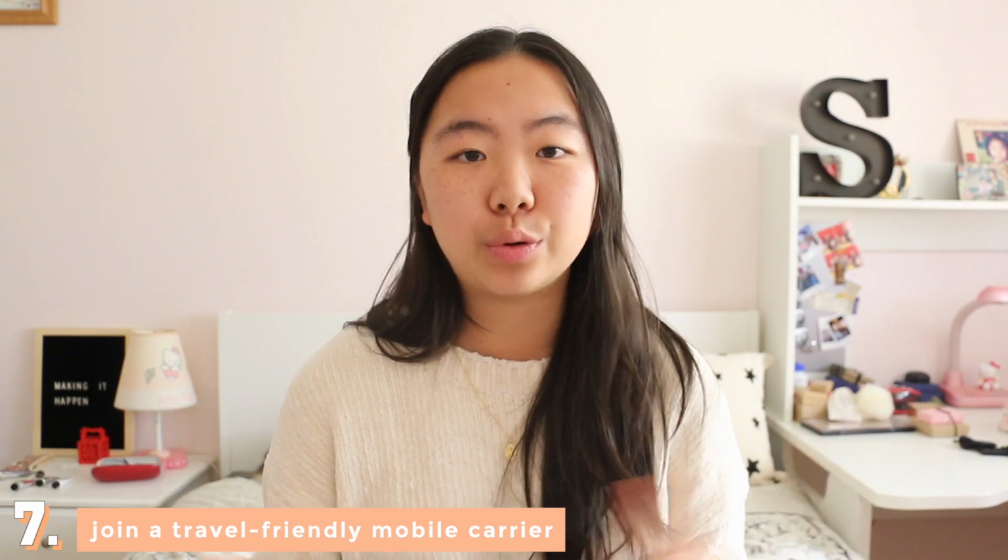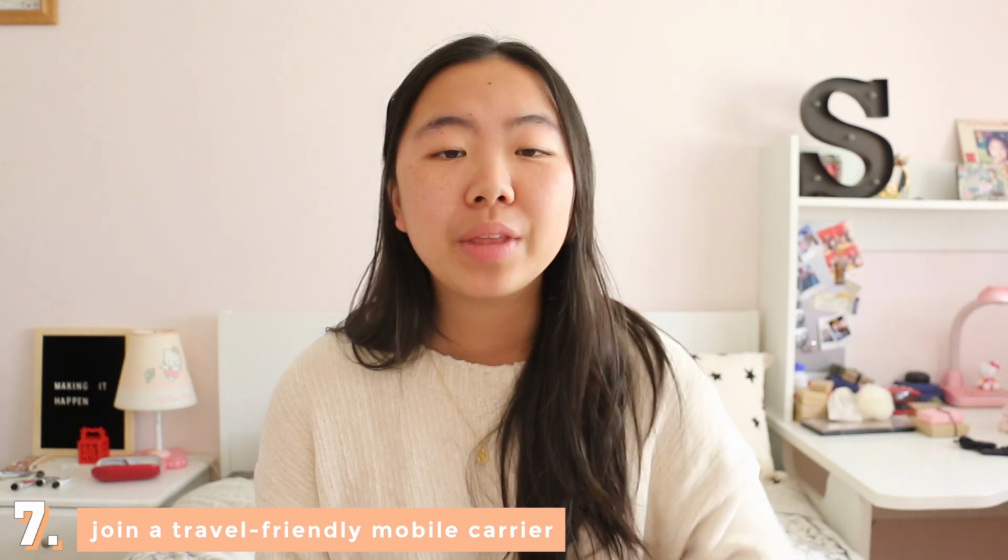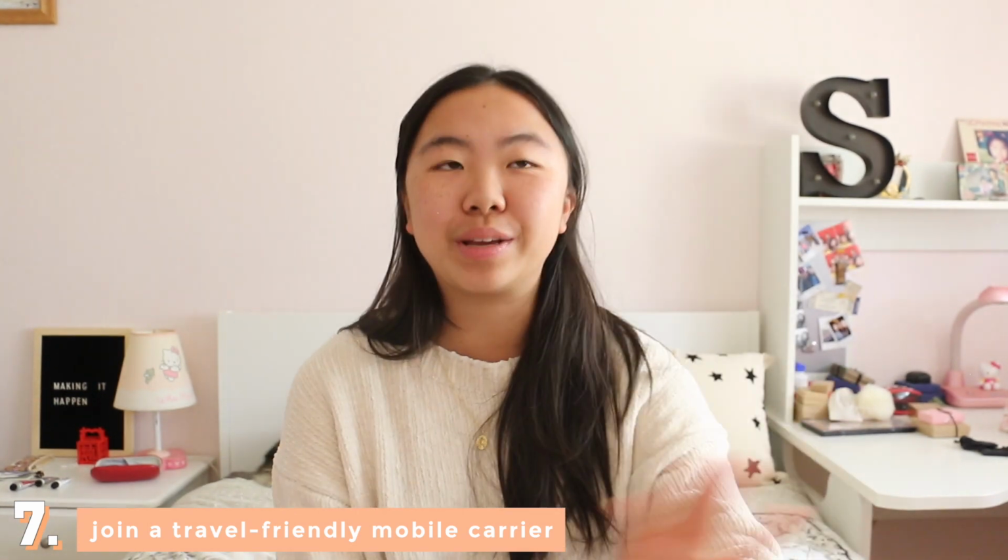Tip number 7 is to join a mobile carrier that allows you to have connection no matter where you are in the world for free, and it's included in your plan. I personally use Sprint. In the past, my family and I have used T-Mobile, and it's really great because the international plan is just included in the normal plan.